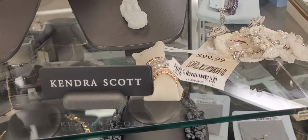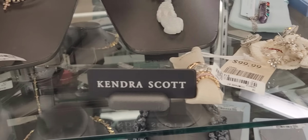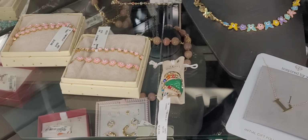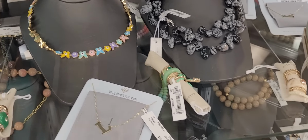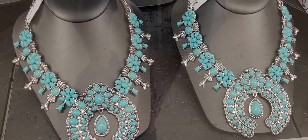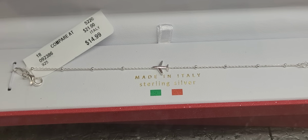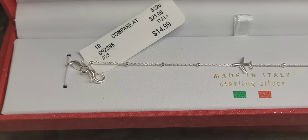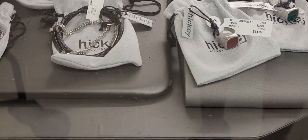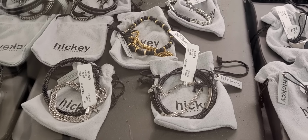We've got some Kendra Scott. I don't know which one's Kendra Scott, but it says Kendra Scott. Faux squash blossoms. Look at this cute little bracelet. It has an airplane right there in the center. Hickey Freeman jewelry. Never heard of that brand before.